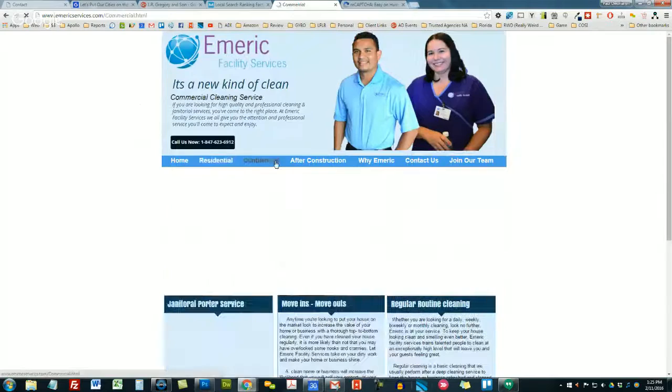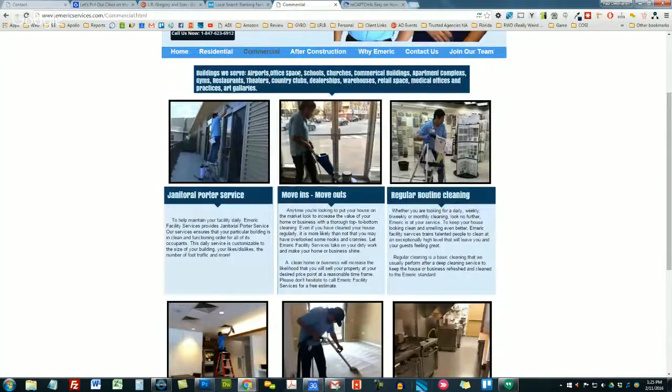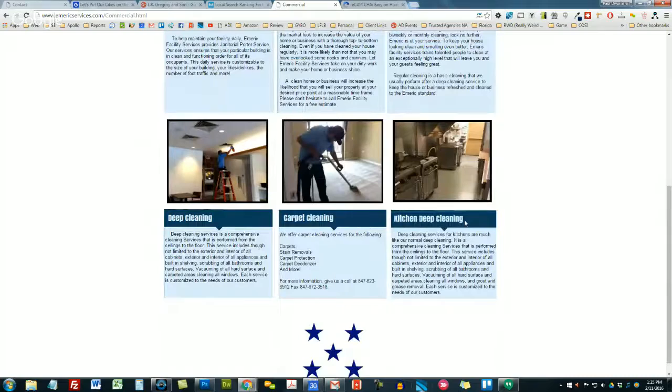All right, so here's another chunk of text. So buildings we serve, airports, office space, schools, churches, commercial buildings. I assume you want to be found for these things, but Google cannot see it at all. So janitorial portal service, again, they cannot see this. All these are images. They cannot read any of that text that's in these little blue boxes here. But they can read this text here. So that's good that you have that there.